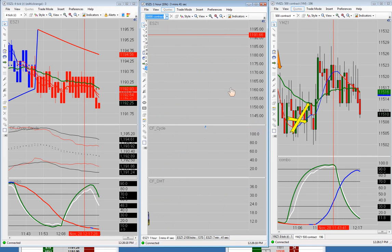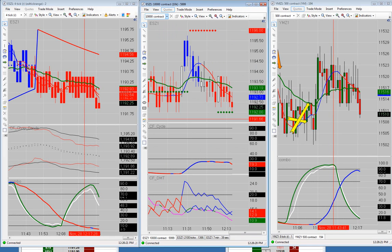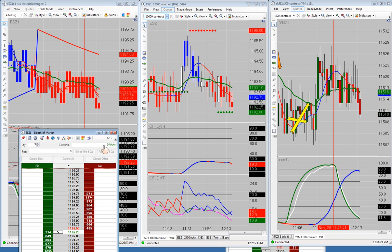I'm going to flip this back to a 10,000 contract chart, and I am going to wrap it up here for the morning. So again, we got our 2 points this morning, 24 ticks. All right, that's what's going to go in the recap on the website and in the totals. All right, that is it.